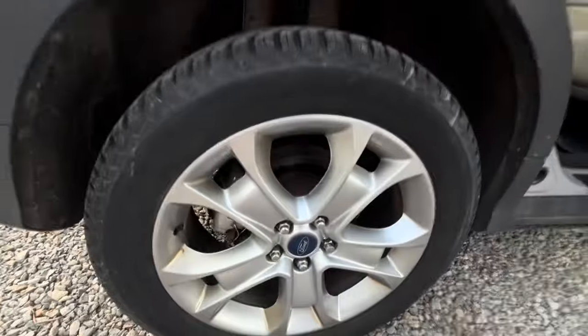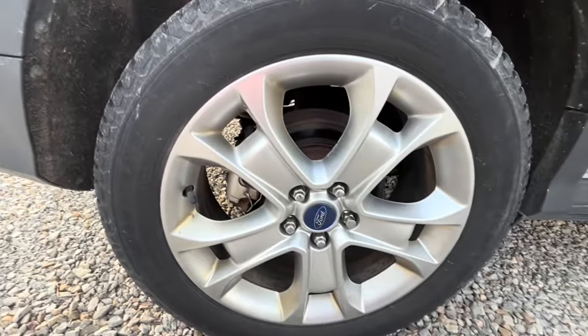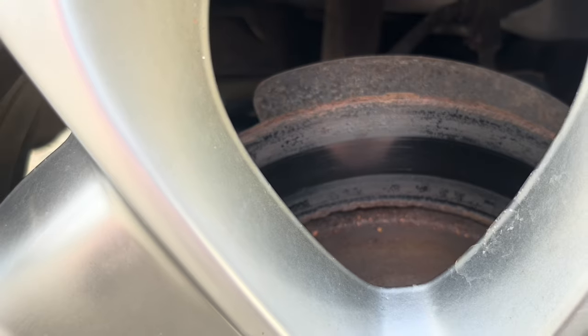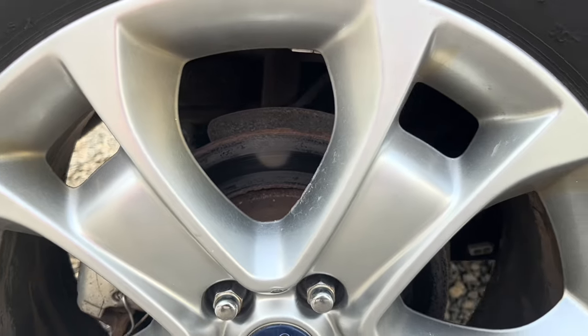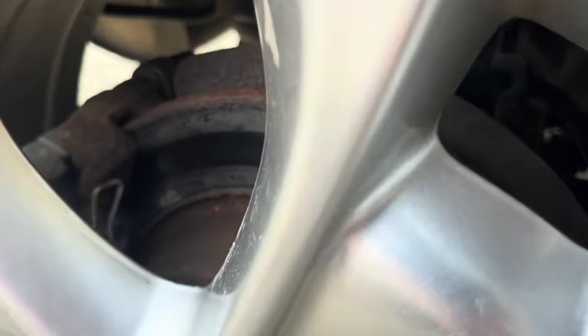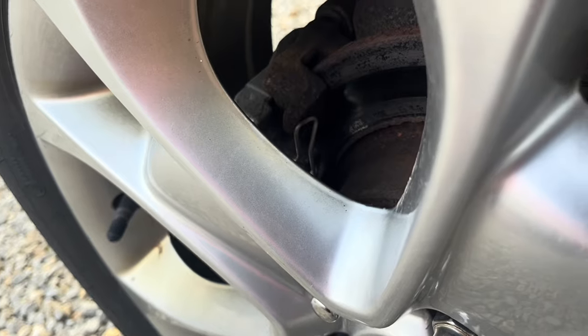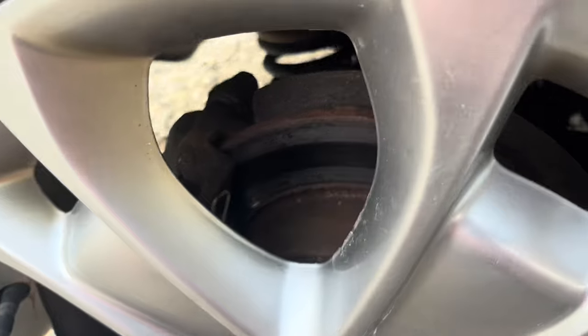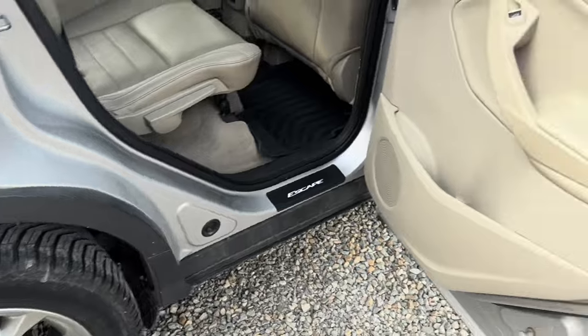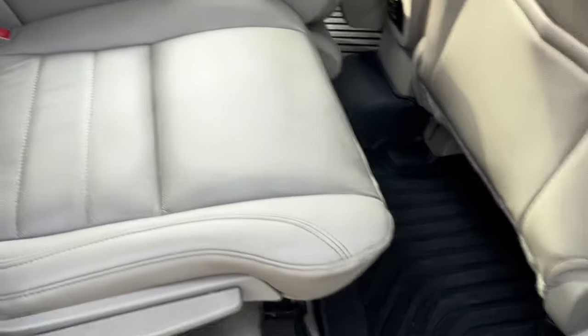Anyway, this wheel here, let me move the camera. We can take a look at the rotor. Looks like it's not wearing evenly, but maybe it just needs to be driven more. Take a look at the brake pad the best we can. Let's see. Brake pad looks good from here. The tire has a real nice tread.